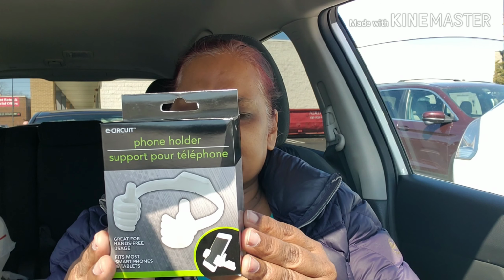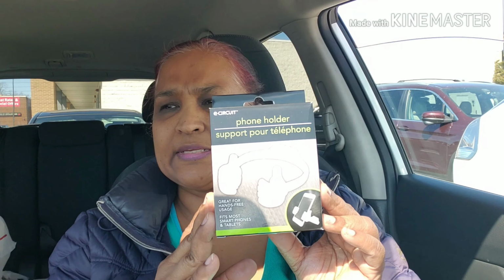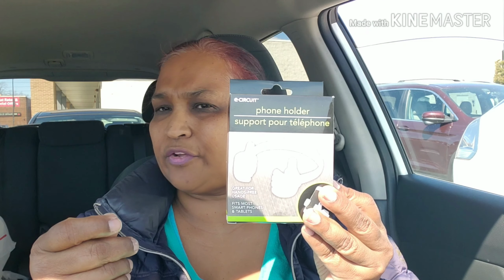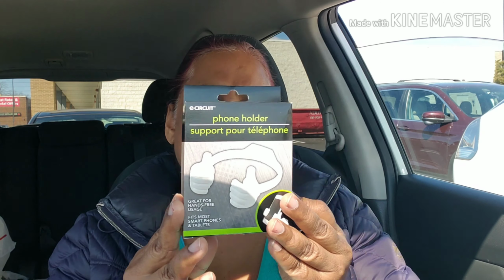I also got this phone holder, great for smartphones and tablet. And this works well with the, you know how you have that thing in the back that comes out that you could hold the phone, that little nubby thing. I don't know, I forgot what you call it. This works great with it. And I also got these two pencil pouch, and this one says no problema llama.